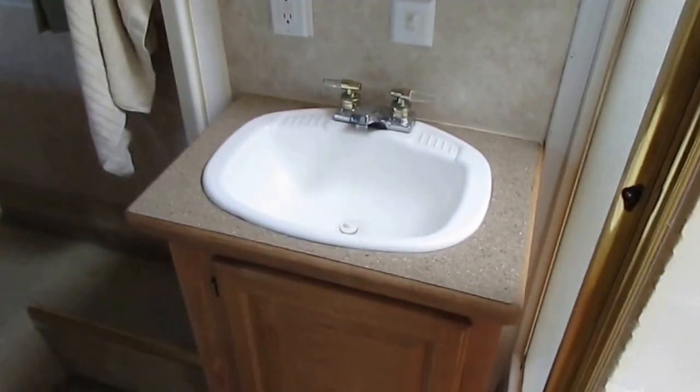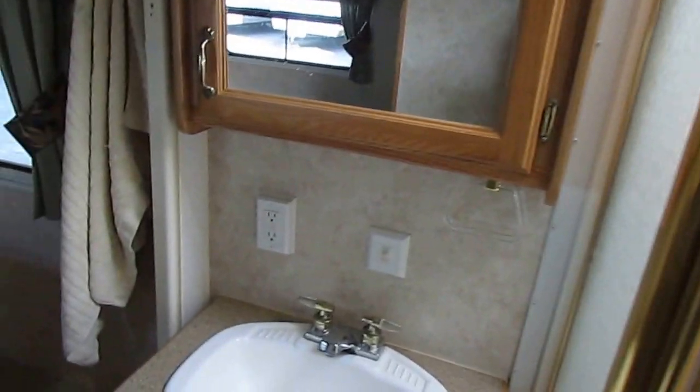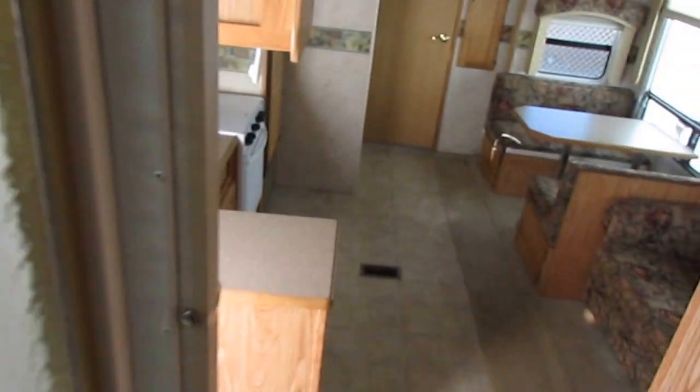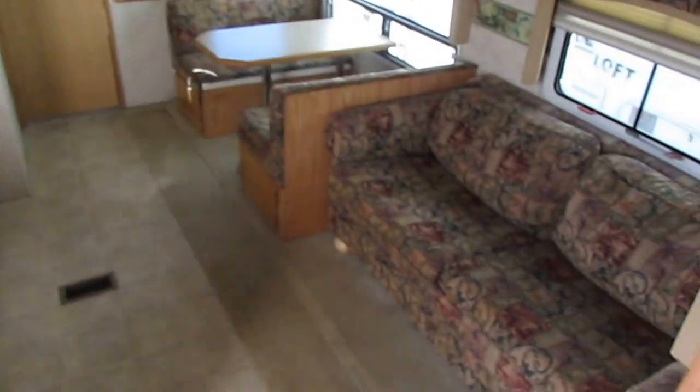Private water closet, upgraded porcelain toilet, got a lavatory area, medicine cabinet. Got a sliding curtain for privacy if you want to separate the bedroom and bathroom off. Or you can actually use your solid sliding privacy door right here and completely separate the master bedroom and bathroom from the rest of the camper.